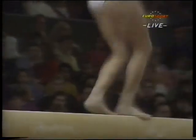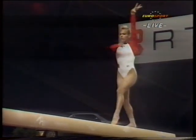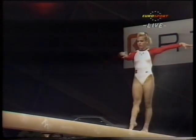This is an interesting move. Full twisting Valdez. Really, it's a Diamidov, like the men perform on the parallel bars. But an original movement, she should get 2/10 bonus points on that one move alone.